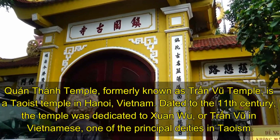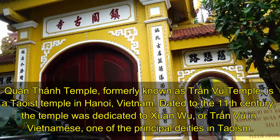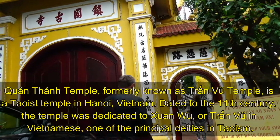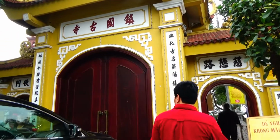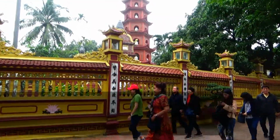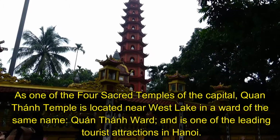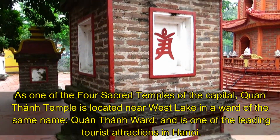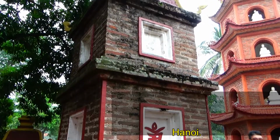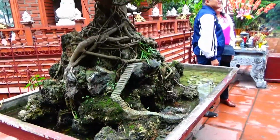So this temple is Chuan Tang Kwok, and its name basically means country stabilized. So it's basically like a temple to protect the country of Vietnam. As you can see here, this is the big pagoda, and all around the pagoda there are these little mini pagodas or stupas, and inside them there are joss sticks and prayer items too.